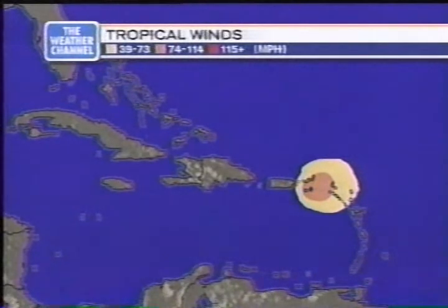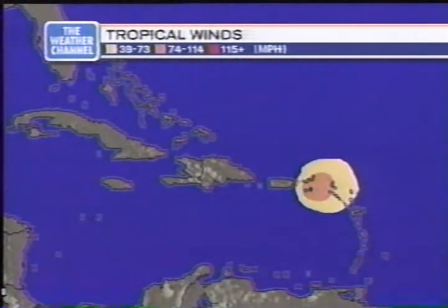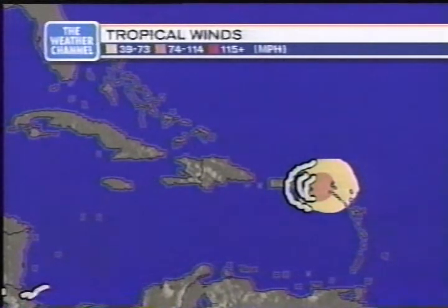Well, again, as Steve mentioned, this isn't just a point on the map. It's a large area being affected. You can see the extent of the tropical storm force winds. And now that we've seen this position actually move, you can probably start extending these winds, both of them, a little bit farther off toward the west.